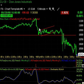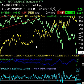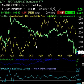Also, I said I'm seeing long-term accumulation. And we'll look at the spiders here. This is a 15-minute chart of the spiders. I'm just going to zoom in a little bit. And this is my 3C indicator.